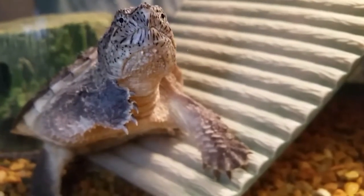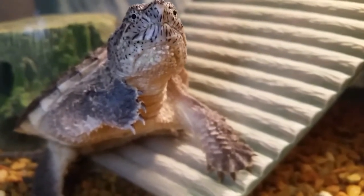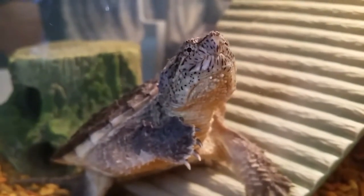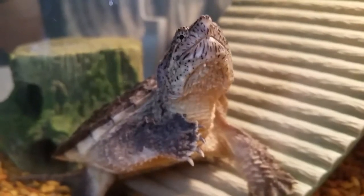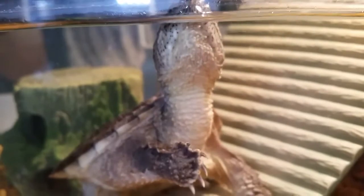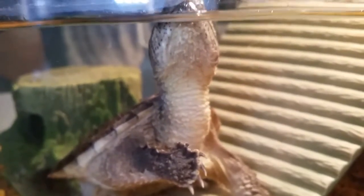My son actually feeds him these reptile sticks from his fingers. He nipped them once, but he hasn't since. I think that was just a little overshoot by the turtle itself. But pretty cool.